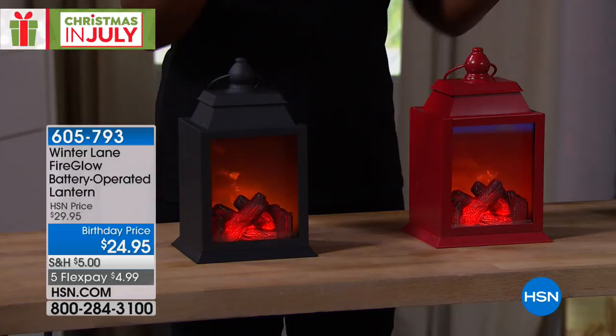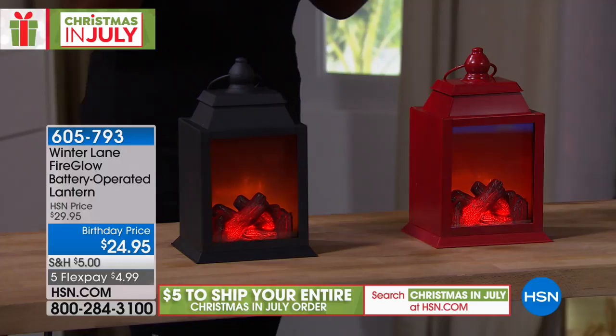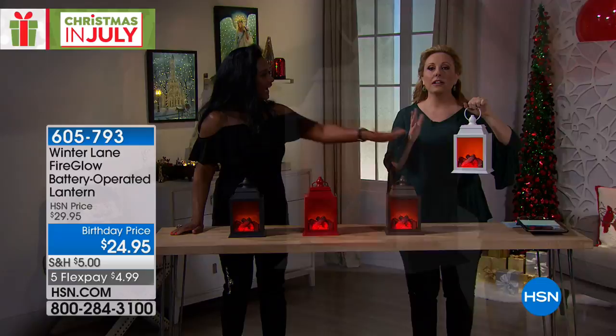And whenever we can recreate this type of look done through LED and with the two batteries, it really just says, oh, I want a cup of hot chocolate. I just want to relax. I want to get cozy. You can tuck this just about anywhere. Maybe you've always wanted the fireplace in your home, but isn't that romantic? If you've got an apartment, if you've got a townhome, and by the way, we're talking about Christmas in July, but this could be all year round, actually.